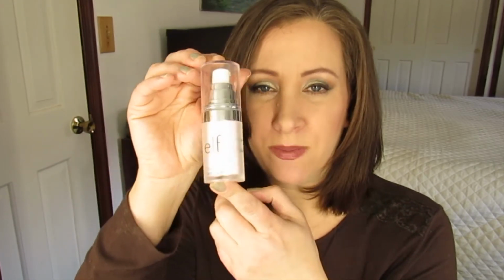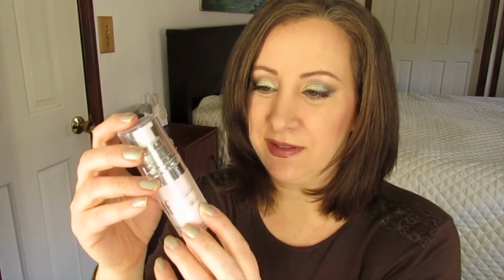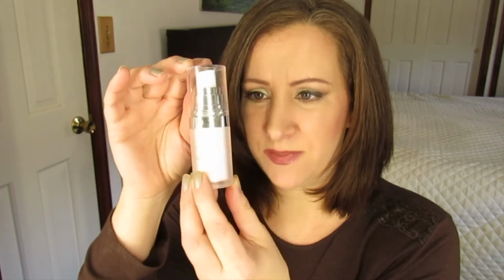October is opal, and I chose the e.l.f. Poreless Primer because with this casing on it, it kind of has that opalescence look to it. And this is one that pumps up. I started at this line here. I'm now at this second line. And as you can see, with it starting here, it's not a lot of product in there to start with. I mean, not for as big as this packaging is, so I think this packaging is a bit deceptive. But that's where I am, and I don't think I'll have any problems finishing that this year.